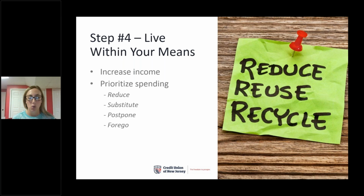So you can't have everything you want. And this is, you really want to look at your needs versus your wants when you're going to spend. We talked about some of those splurging, spending that could really affect that bottom line, spending when you don't have it. So you want to reduce spending in areas that aren't important. You could substitute expensive items for inexpensive items. Possibly you want to postpone certain goals until they're actually affordable for you, and forego some expenses altogether if they're simply not affordable.